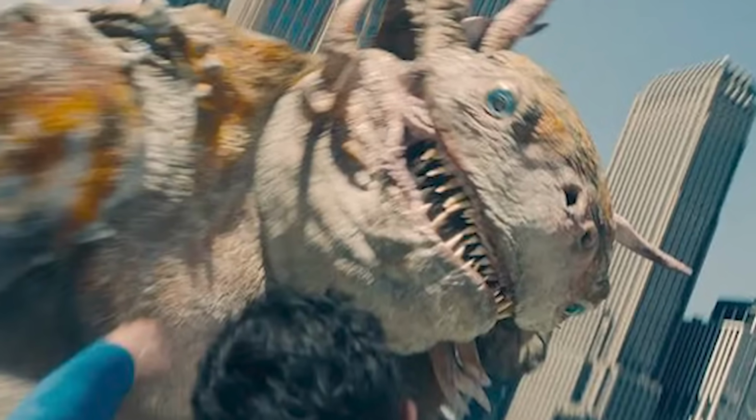I'm very excited to see this kaiju fight. Obviously I love kaiju, if you couldn't tell. So I'm pretty hyped for that. And James Gunn opened up a little bit about it.